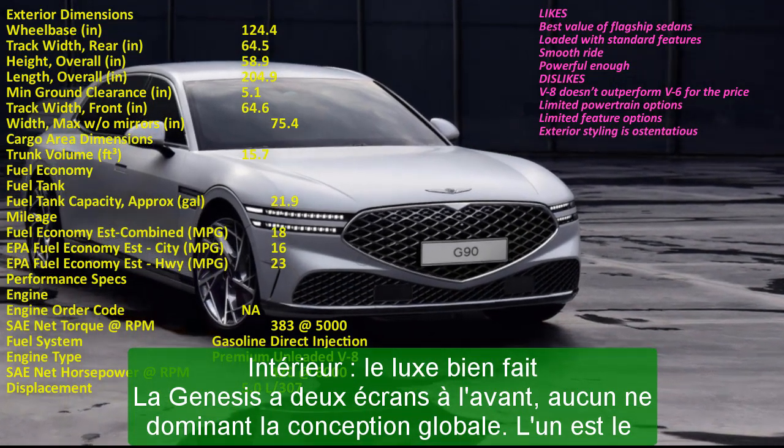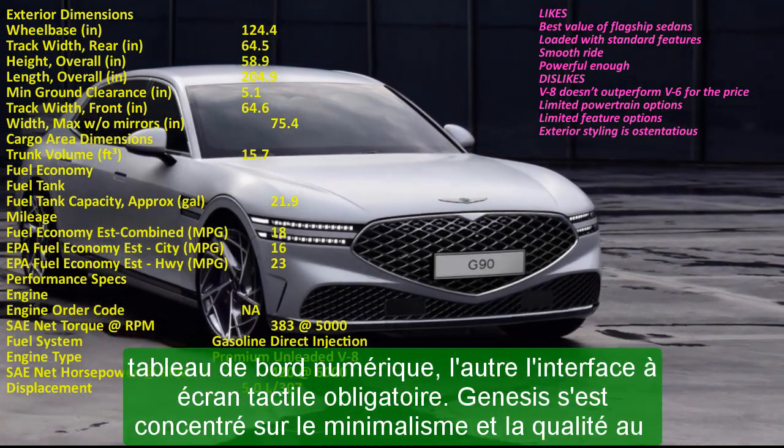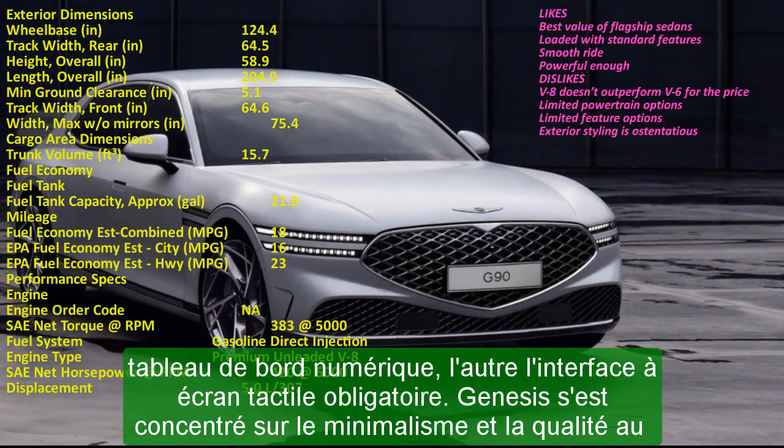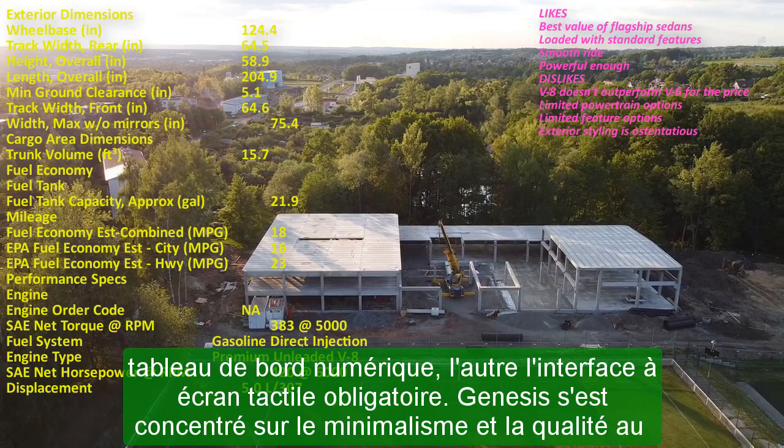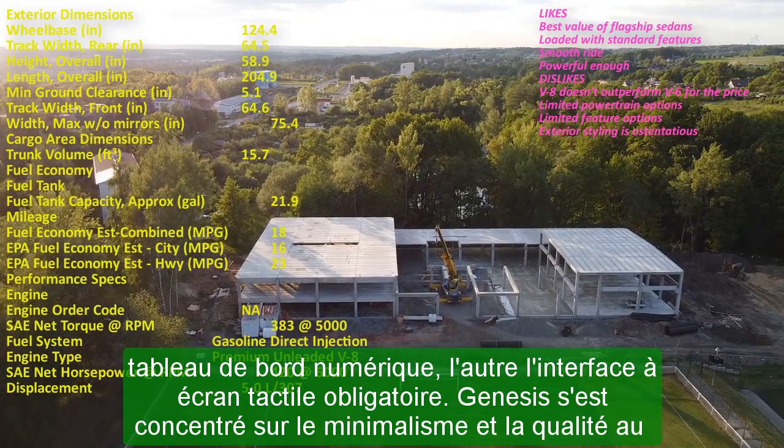It seems a long wheelbase model will also be available but has not been confirmed for the US. This allows the right rear passenger to stretch out a little more by moving the front seat forward.